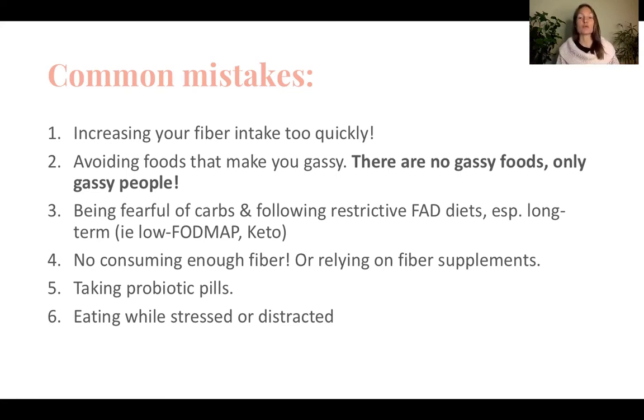There are no gassy foods, only gassy people. So this is a big mistake, avoiding foods that make you gassy, just thinking they're gassy foods like beans. As I said, it's all about creating a healthy gut microbiome where you have the proper bacteria to digest those foods. And so that's where you just have to slowly increase your amount, so you can slowly increase the amount of good guys.